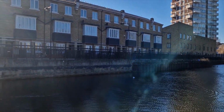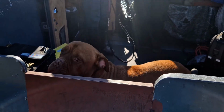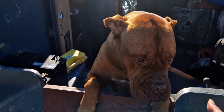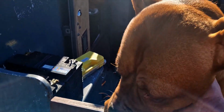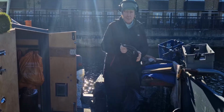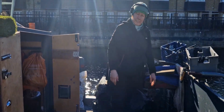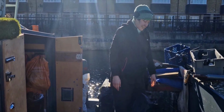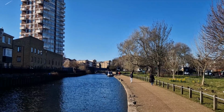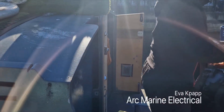Sure. Let me get in first. Hello buddy, what's your name? Willie. Willie. Yeah, buddy. Hello, gorgeous. You're gorgeous. You're beautiful. You're big. Inside. Are you sort of going to be moving off soon then? This is not my boat. I'm just working. Oh, you're just working. Oh, okay. Then give me a call. Yeah, I will do. Thank you. That's very cool.